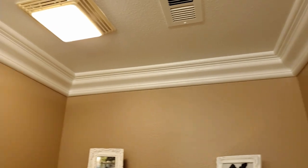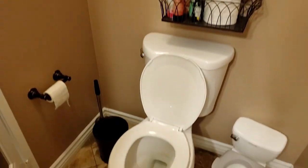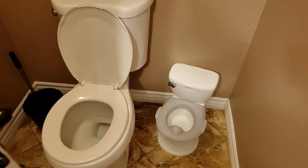A little tiny bathroom. Colton's trying to learn how to poop in here. So maybe he'll learn how to poop in a toilet at the new rental. Yeah, he will. He's ready. Yeah. He told me he needs to go. Here's our little laundry room.